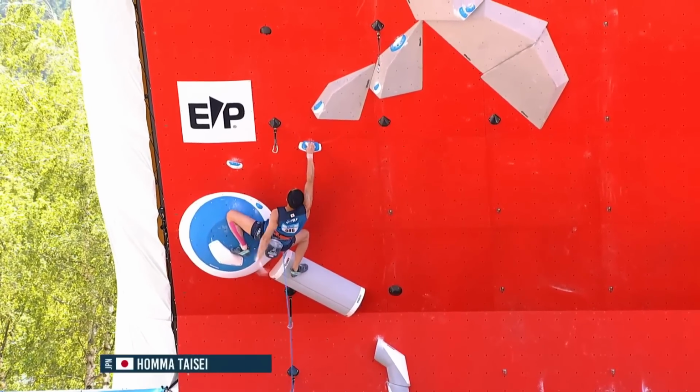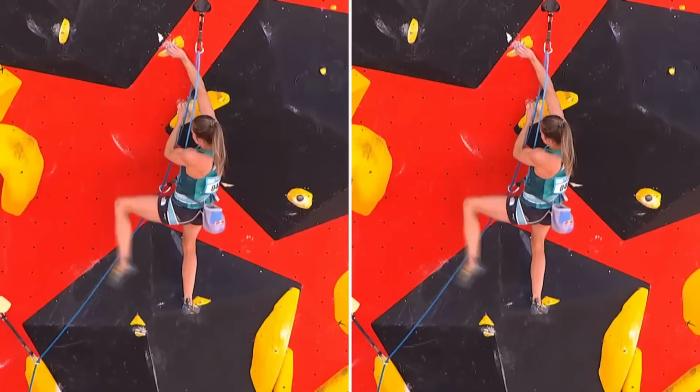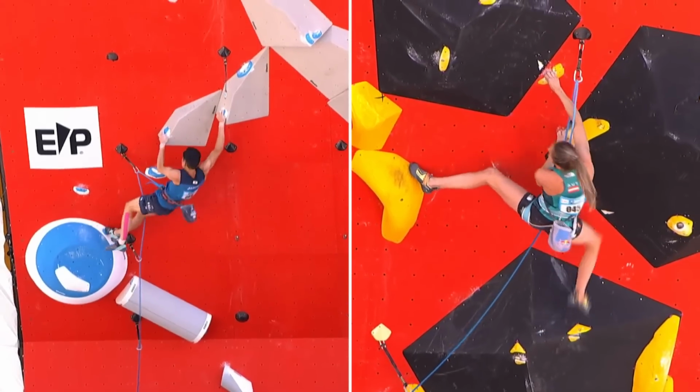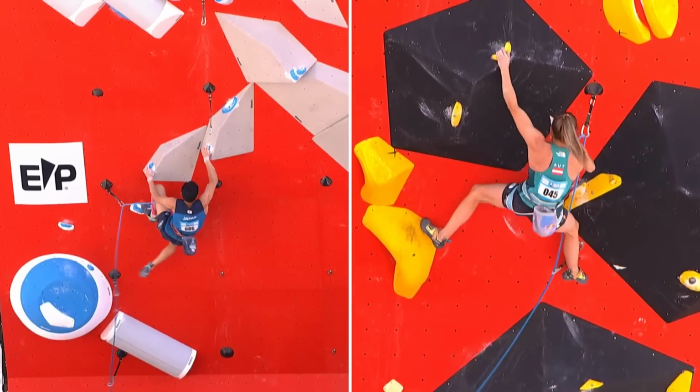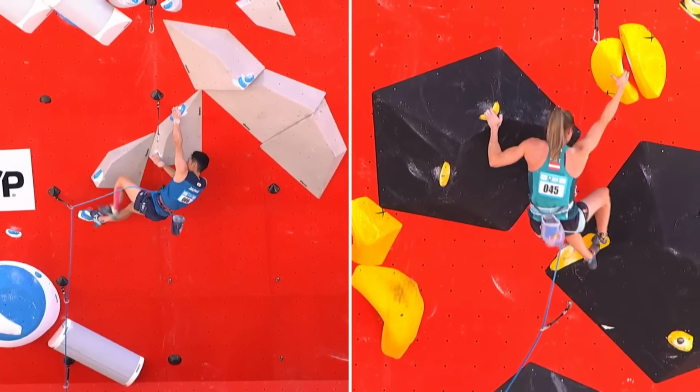And Taisei Homa is on his route. Final athlete out for the men. Last time we'll see the semi-finals route, so enjoy it while you can. We've got double Jessies as she reaches the left foot. Puts the right foot in.